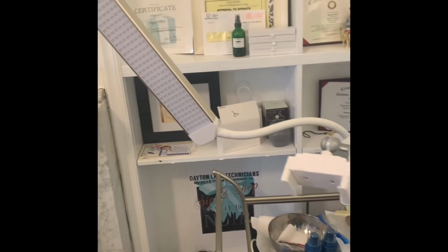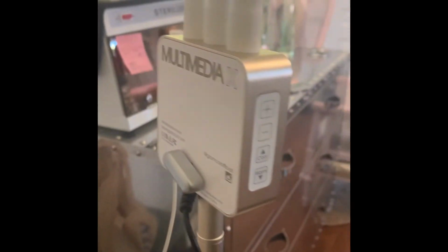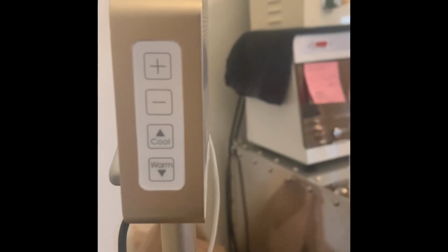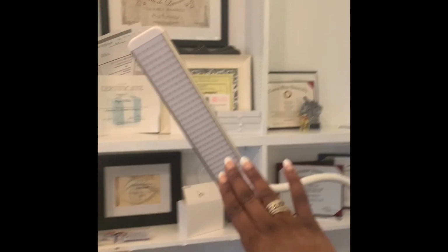So this is my Glam Core light. This is the Glam Core multimedia, right? Has the switches on the side. And then this is where I have my phone charged in. This is where my phone was placed. These are the lights.